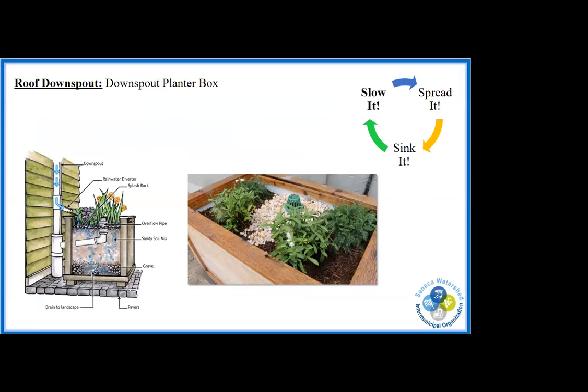Very similar concept though. You're creating an artificial soil structure that allows for the capture and storage of water on a temporary basis, and then combining that with vegetation. And with these planter boxes, you also need to create an overflow structure so that once they fill up, there's a place for the water to go and not flood.